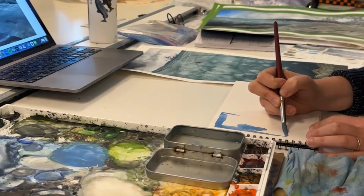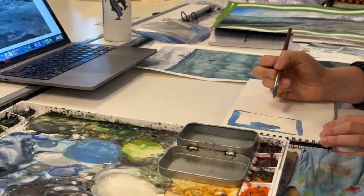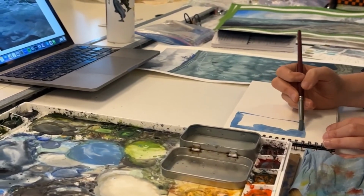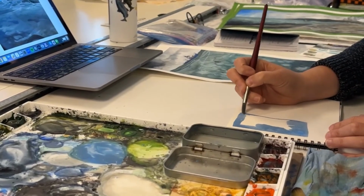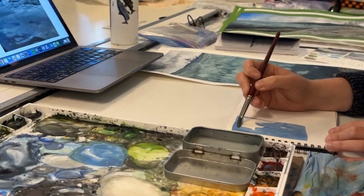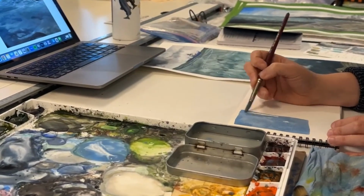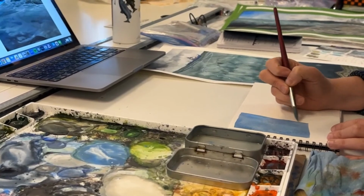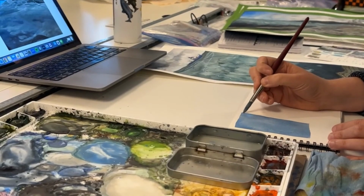But I'm just painting a rectangle right now, and then I'll show you guys the bloom. And the paint should be a little bit damp still, but it shouldn't be right immediately when you paint it. It won't work quite as well. So you have to do it before the paint dries to get the effect, but not when it's soaking wet. It should just be a little bit damp.